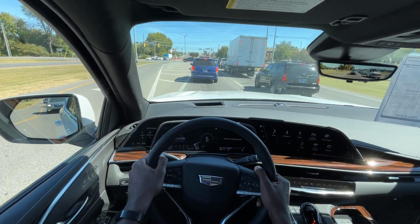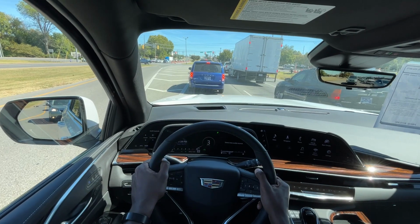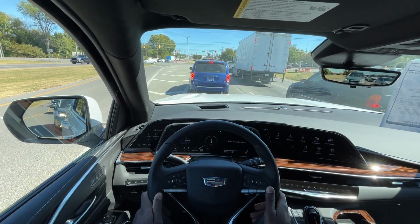So with all that being said, this brings me to the end of my review of the 2023 Cadillac Escalade Premium Luxury.